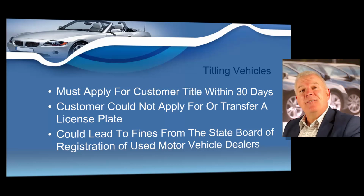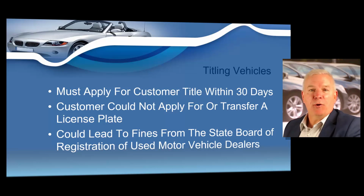Let's cover titling vehicles, because I always want to make sure you're aware of how to correctly title vehicles. This is part of the gig here of obviously having a dealer's license. As a selling dealer, when a title is required, you are required to apply in your customer's name for any vehicle purchased from your dealership within 30 calendar days of the date of the sale.